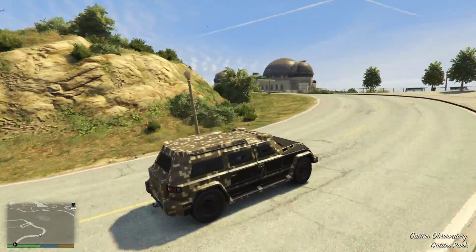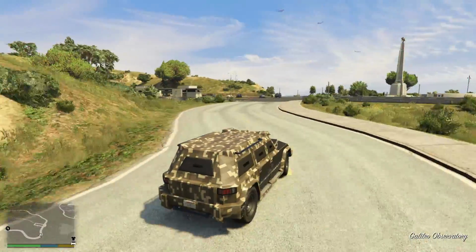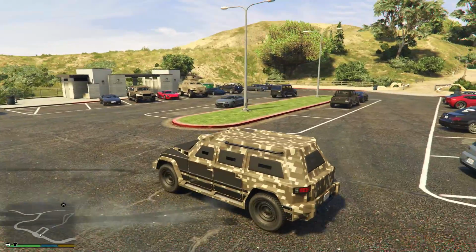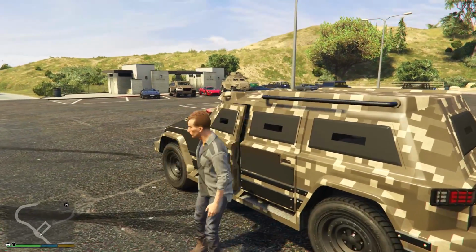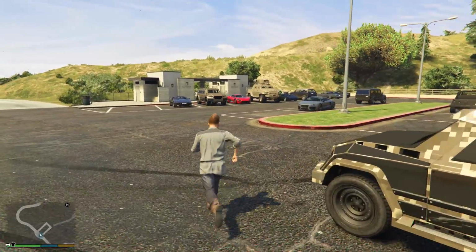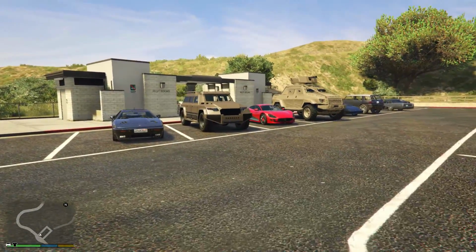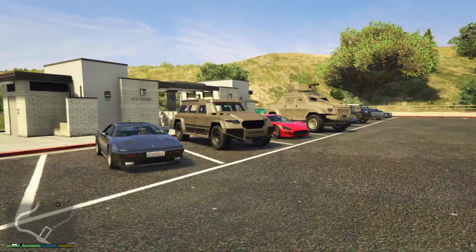Now unfortunately, with this update, an official release list hasn't been found or leaked, so we don't know exactly when or which order these remaining vehicles will be released in. But as I'll explain very shortly, it's actually pretty easy to work out which new vehicle will be released tomorrow.